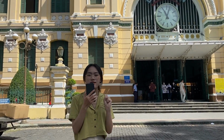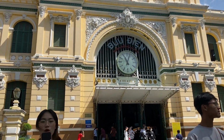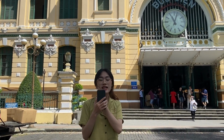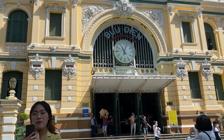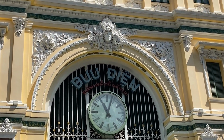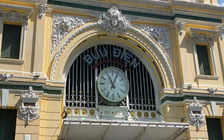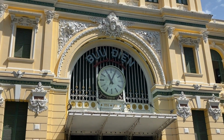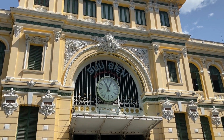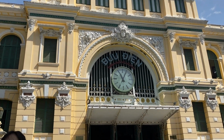So you can see that the Saigon Central Post Office follows the typical arch design with a large clock in the middle, and above is a person wearing a laurel wreath with the words "The Ho Chi Minh City Post Office." Below is the year of construction and inauguration. As I mentioned before, 1886 to 1891 are the years of construction of this post office.